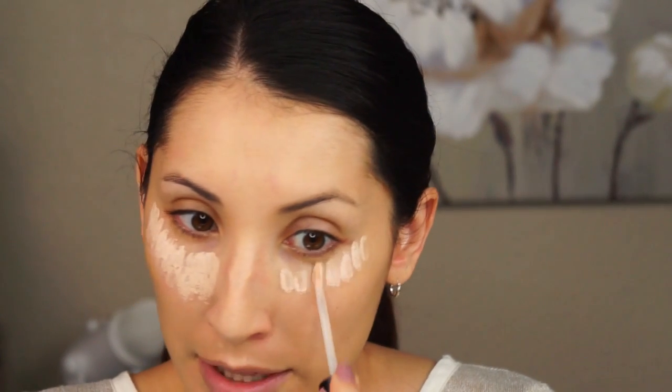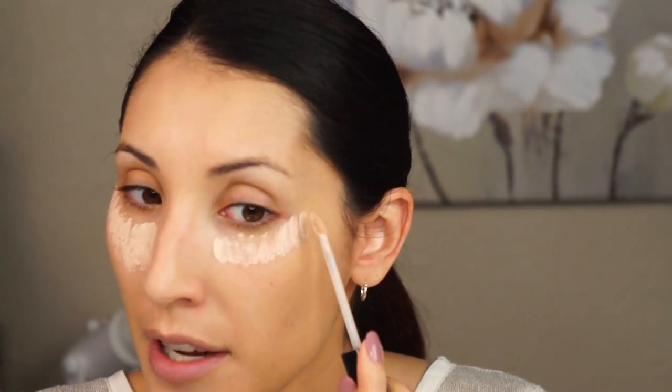Okay, now I'm going to go in with concealer, and I use 2 concealers. I know that might be a little bit high maintenance, but I need it because I have a lot of freckles going on here. So the first one I use is this Kat Von D Lock-It Concealer. And this one is not as light. It's light, but not very, very light. It kind of blends into my skin color when I blend it out. So this one is mainly just to cover up the spots, any imperfections.